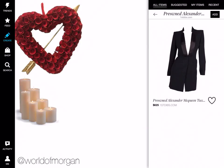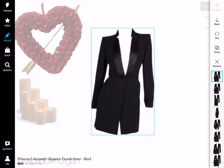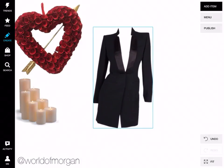And then also it has shape, it has body, it'll fit your curves. It'll cinch your waist right there, as you see where the V-neck stops, and then also accentuate your butt at the same time. I really love this tuxedo dress, so I'm going to go ahead and add this. Oh my god, it's so sexy.